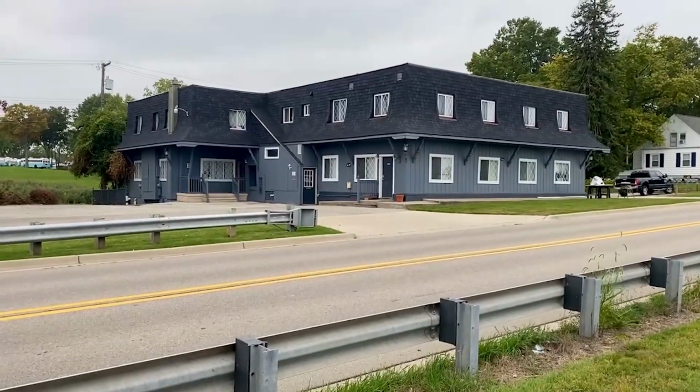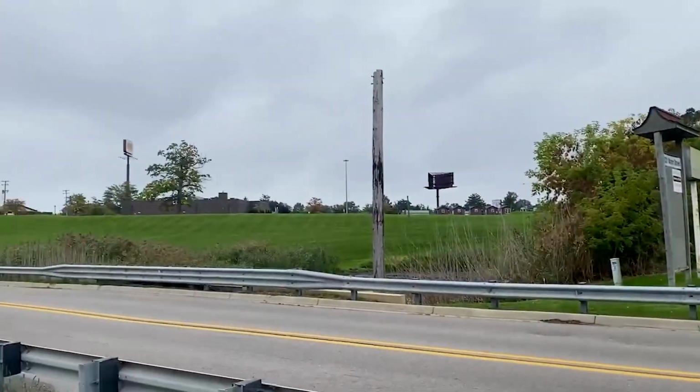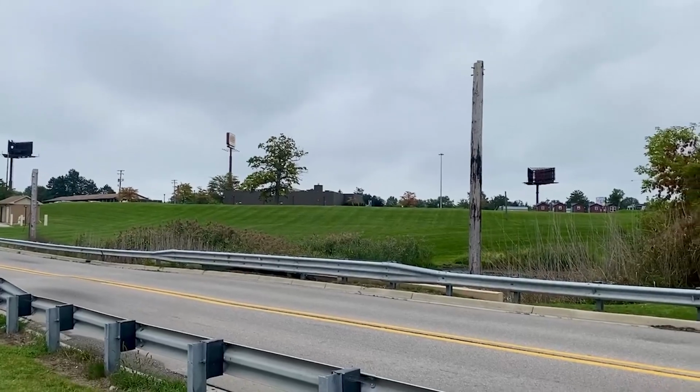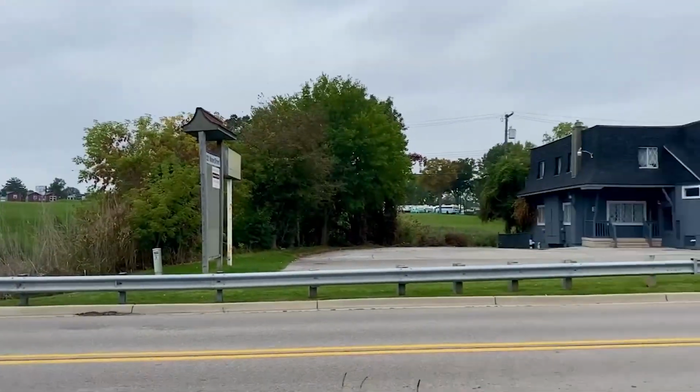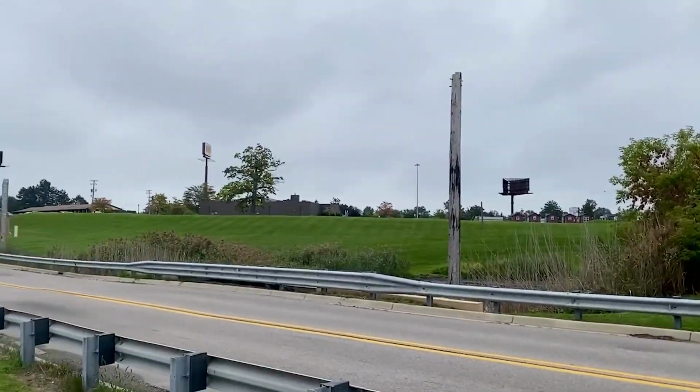So to give you an idea, this is my Airbnb, and that is Cracker Barrel. That is how close I am to my glorious breakfast this morning.